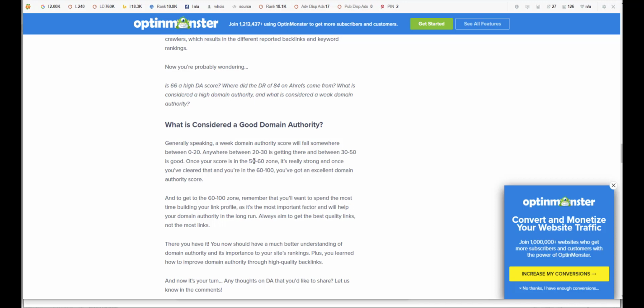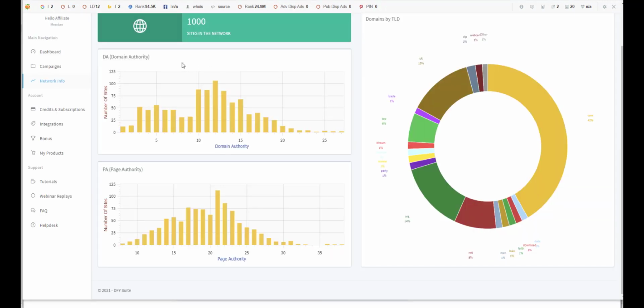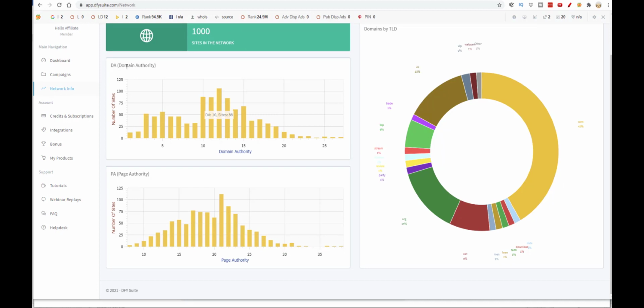Now, once you go over 50 or 60, you've got a strong domain authority. So looking at this diagram here, you can see that if you add all these numbers up, there's 24 sites that have got a better domain authority than 20. So for the 1,000 sites in the network, on average, the domain authority for these middling ones is in the vicinity of about 12 or 13.